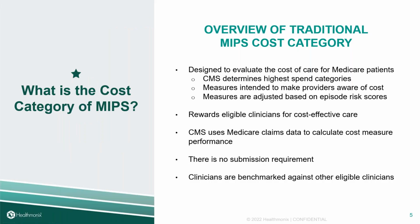So what is the cost category? It's designed to evaluate the cost for Medicare patients. So CMS came up with each one of these measures. Basically what they did is they found their highest costing categories, and they came up with measures to help control those costs. There are currently only 25 measures. However, there is an anticipation that there will be more and more over the years, especially with the introduction of the MVP program that's starting in 2023, where different specialties are going to be able to report all in one category set, but they do need a cost measure to be included in that.